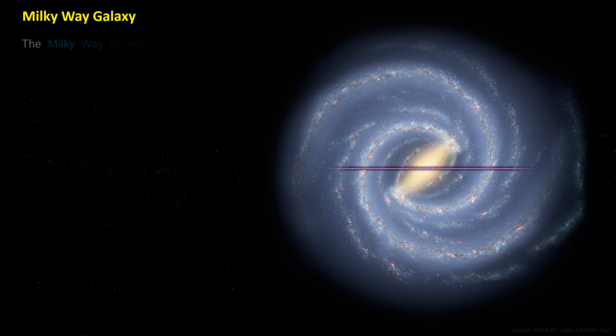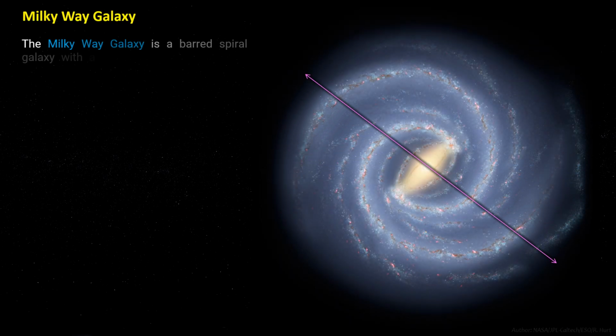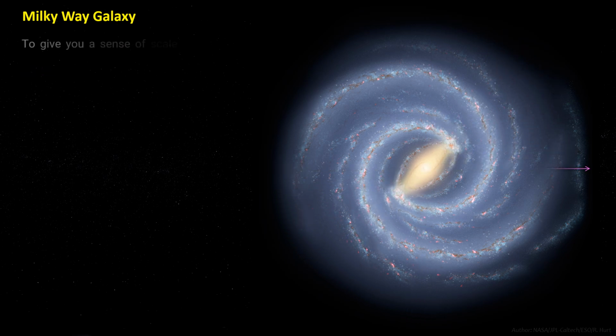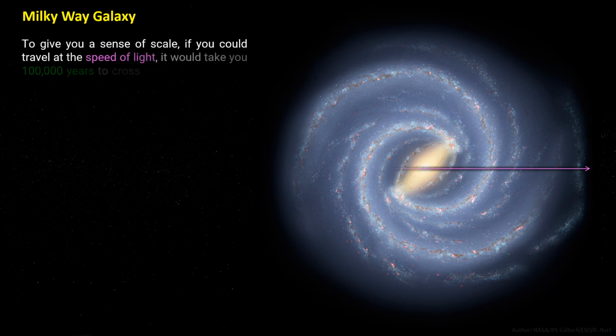The Milky Way Galaxy is a barred spiral galaxy with a diameter of about 100,000 light-years. To give you a sense of scale, if you could travel at the speed of light, it would take you 100,000 years to cross from one end of the Milky Way to the other.